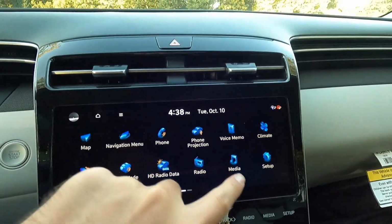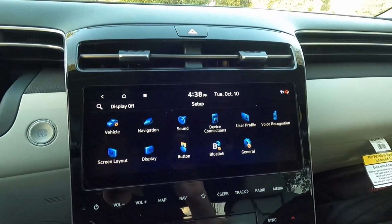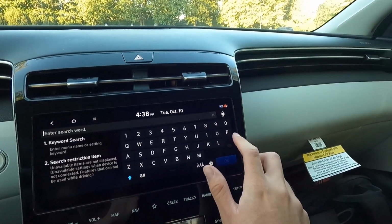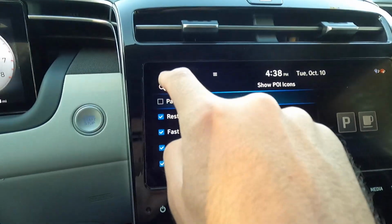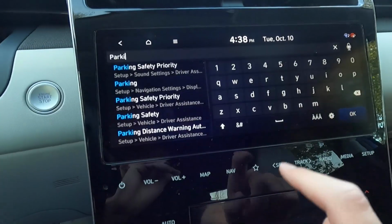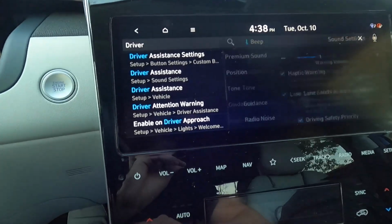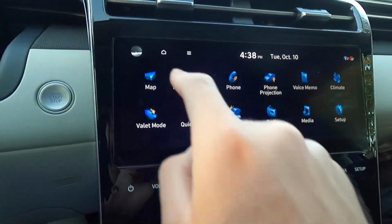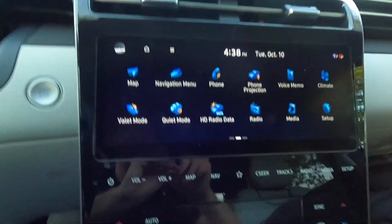What else? One thing I always like to show is that if you go into your settings and you can't find what you're looking for quickly, let's say, hey, I want to go into my parking settings. You can go to parking, and basically you can pop up your parking settings here. Then you can go throughout all of your parking stuff here. Back out of that, let's say you want to go into your driver assistance features. You can go into driver assistance and so on and so forth. You know what I'm saying? So it makes it very, very easy to navigate throughout this screen. All you got to do is look for this magnifying glass, click on that, and then you can type in what you're looking for. It makes things very, very easy again.